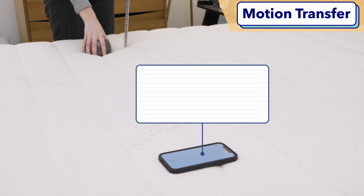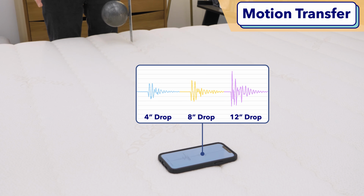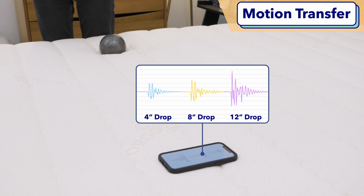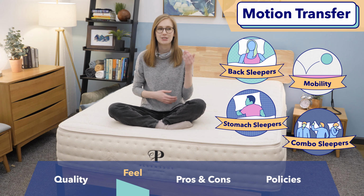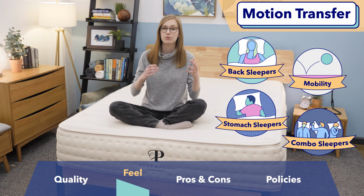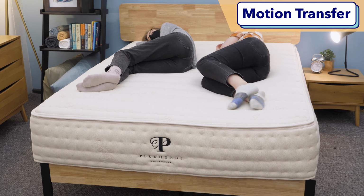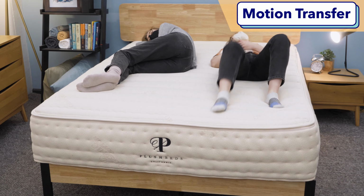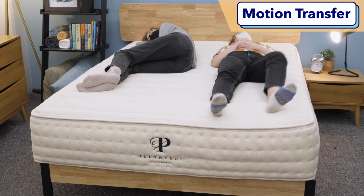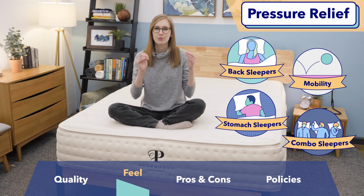So based on both of my tests, I would say that you'll probably feel a partner tossing and turning at night. But I was actually really impressed with this bed because it has much lower motion transfer than most latex foam beds. So if you're someone who loves the feel of latex, doesn't mind a bit of bounce, but is looking for something that you'll maybe feel a little less disturbed on, the Botanical Bliss could really fit that bill for you. And the last feel factor I'm going to talk about here is pressure relief.